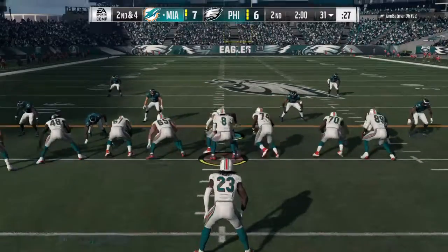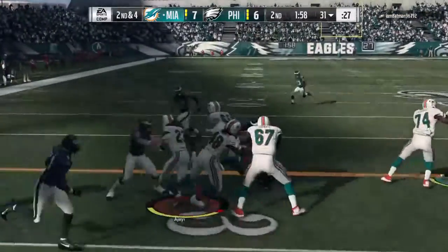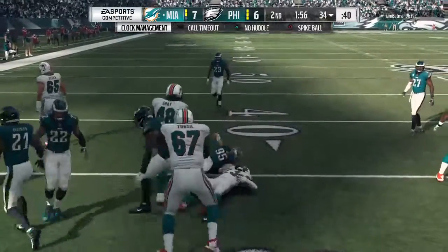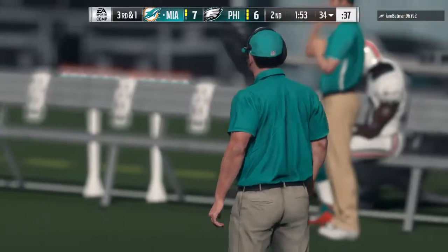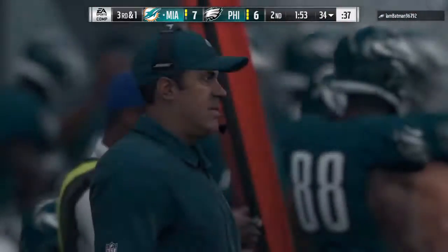Here we go now. This is Ajayi. And he'll be limited to a short gain up to about the 34-yard line. They got 2 of the 3 they needed there. Leaves them with 3rd and just a yard.